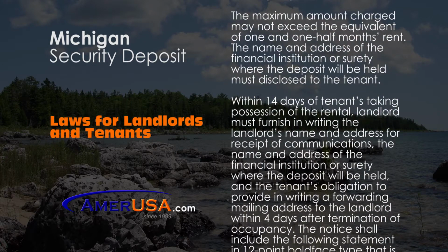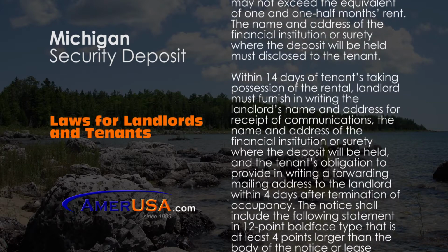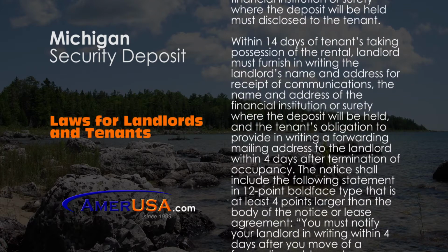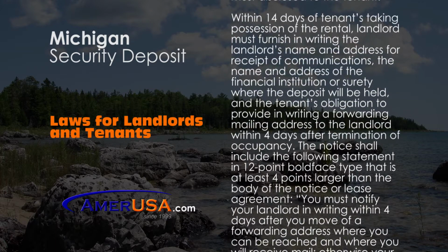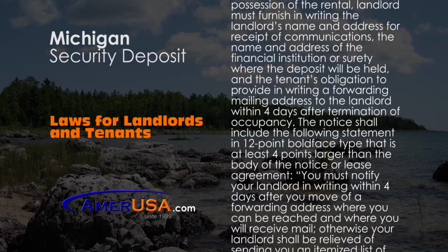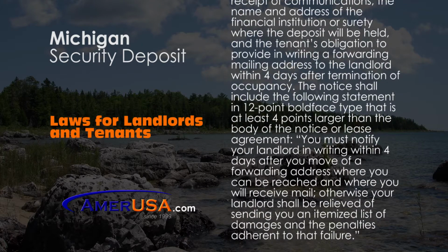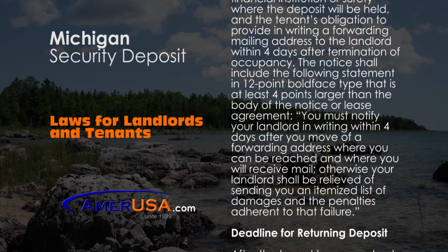The notice shall include the following statement in 12-point boldface type that is at least 4 points larger than the body of the notice or lease agreement. You must notify your landlord in writing within 4 days after you move of a forwarding address where you can be reached and where you will receive mail. Otherwise, your landlord shall be relieved of sending you an itemized list of damages and the penalties adherent to that failure.